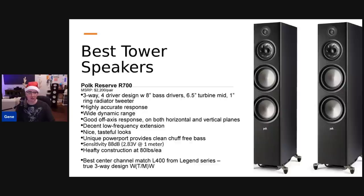They're a three-way four-driver design with dual 8-inch bass drivers, a 6.5-inch turbine mid, and a 1-inch ring radiator tweeter. I like the fact that they give you a 6.5-inch mid. You get more dynamic range out of it. That turbine cone gives it more stiffness, so it's much more rigid. You know, it's just an incredibly well thought-out design.